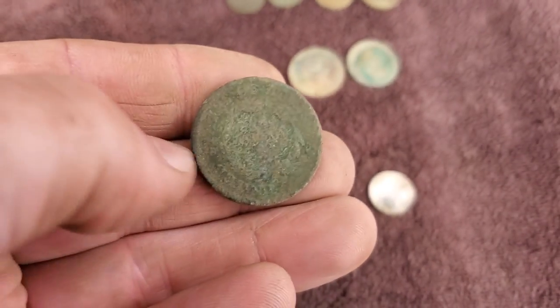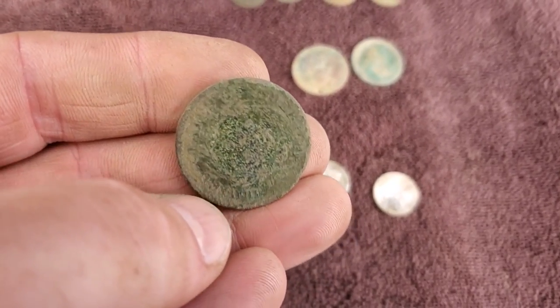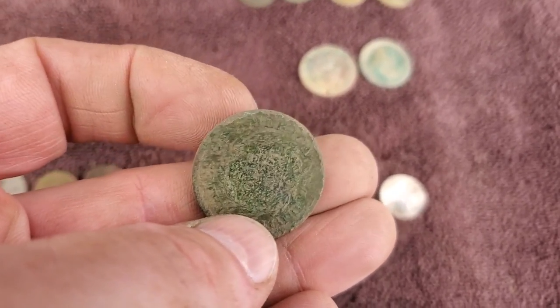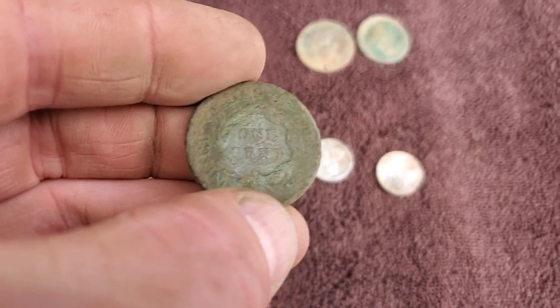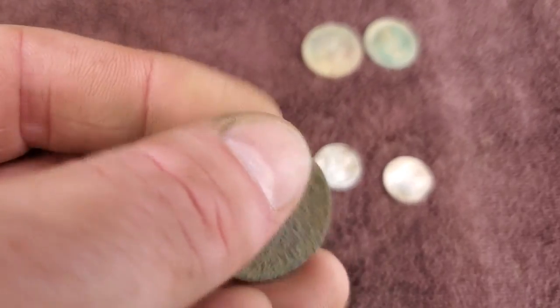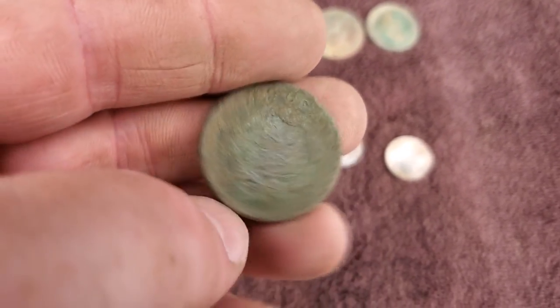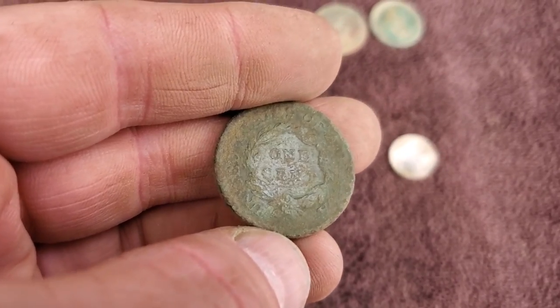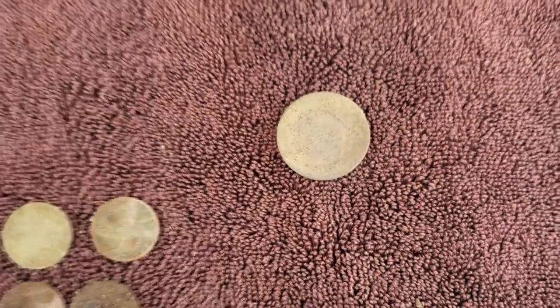1818. Still got the 1 cent on it. And you can still read it. There it is. Yep, there it is, right there. 1 cent. They didn't stamp them obverse, reverse. Yeah, they did. Just a little bit off. That's my find of the day. To me, that's just as good as silver. That's been my bucket list coin that's been eluding me for some time.